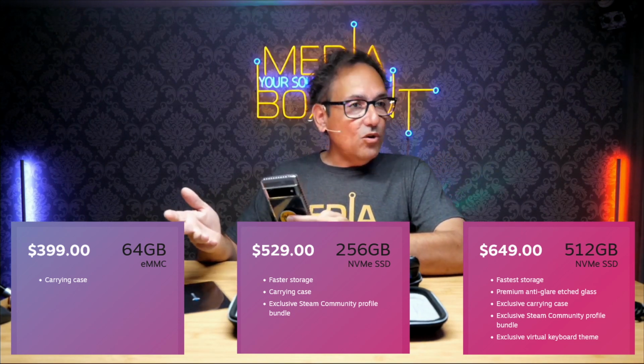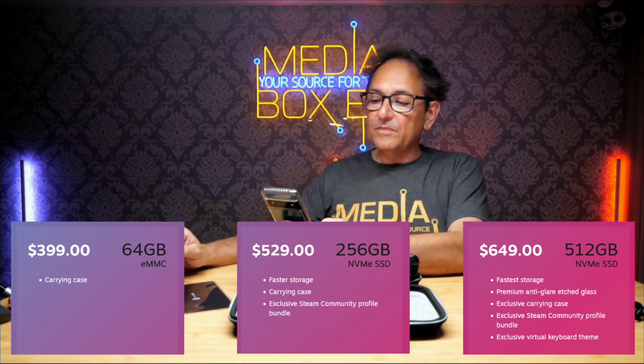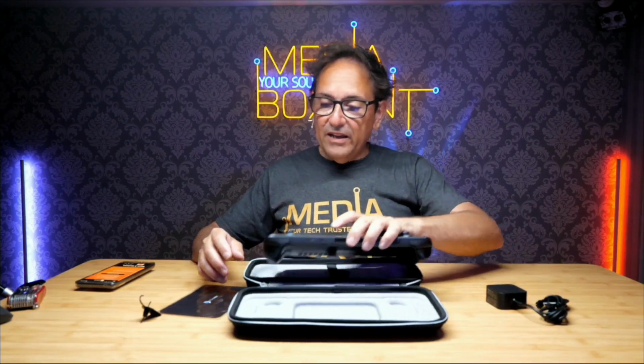So I'm not sure how the other one looks. And again, we have the exclusive Steam community profile and exclusive virtual keyboard theme. So we got to turn around for that. I thought it would have some type of protection on it, but that's what it is. This is for cleaning.